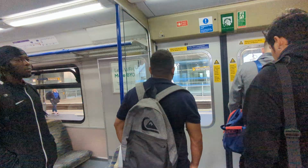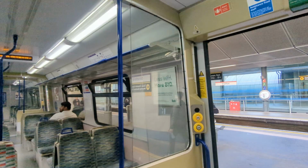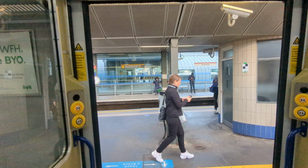This is Stratford. Change here for the Central and Jubilee lines, the DLR, London Overground and National Rail services. This is our penultimate stop. This train is for Liverpool Street only. Goodbye 321, I love you so much, I'll miss you so much when you leave us.